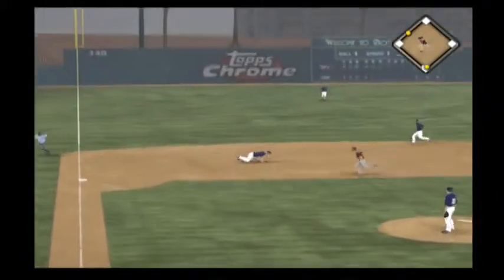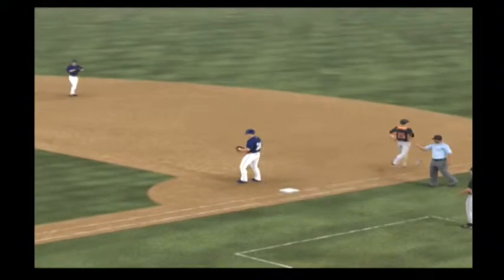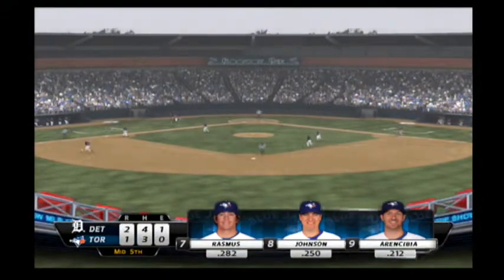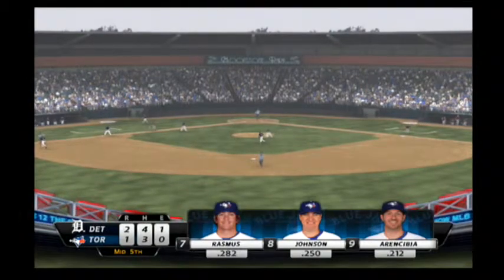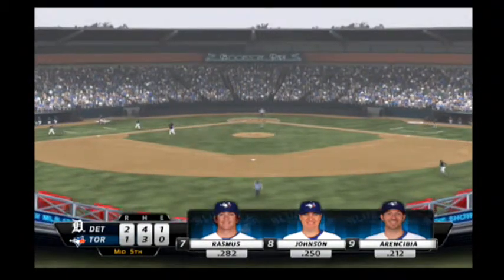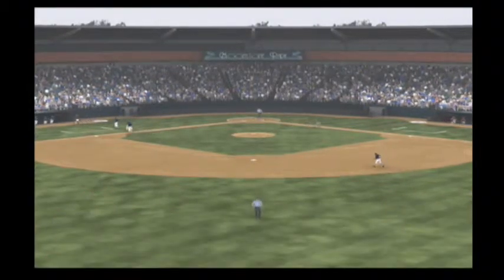Now a swing and a sharp ground ball to third. What a stop! Throw gets him at first. Highway robbery right there as the inning is over. Tigers get just the 1. Last half of the 5th coming up. It's the Tigers 2 and the Blue Jays 1.